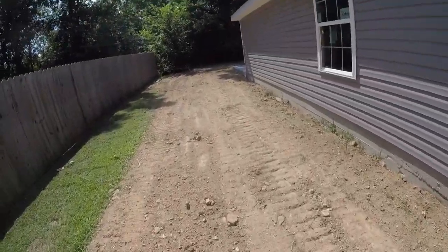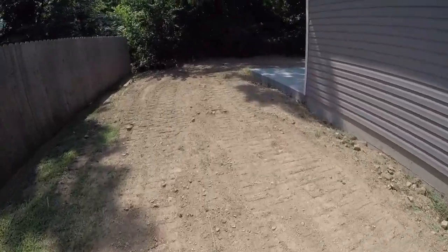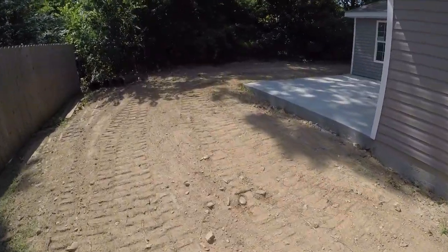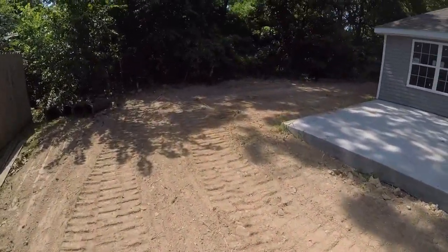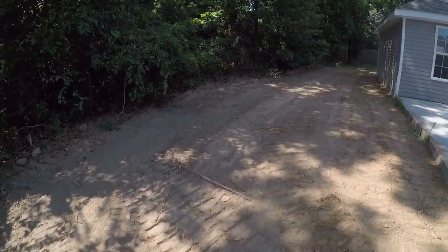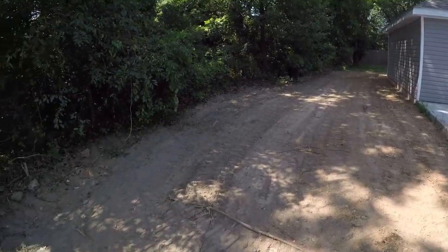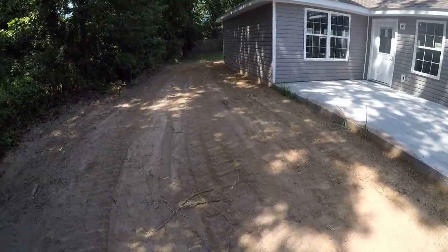So at least I kind of got the jungle knocked down and under control a little bit, and started kind of getting the rough grade established. I'm gonna have to do a little more back here because it's pretty flat, just to make sure that the water drains around and drains away from the house.